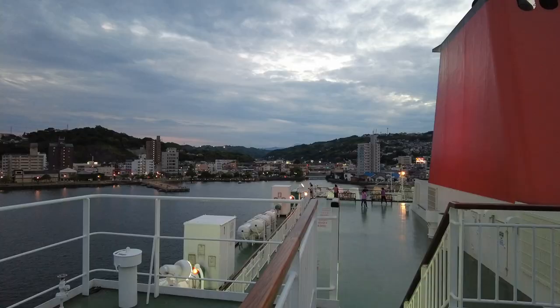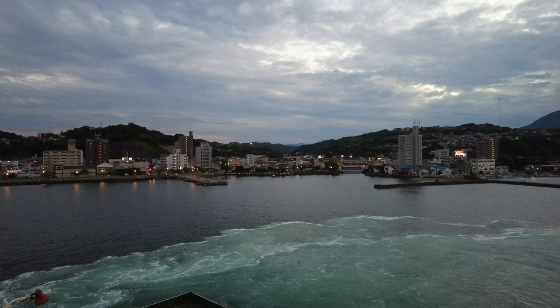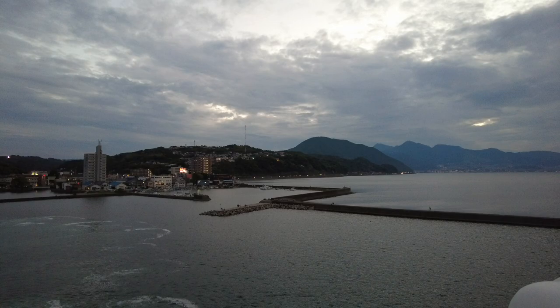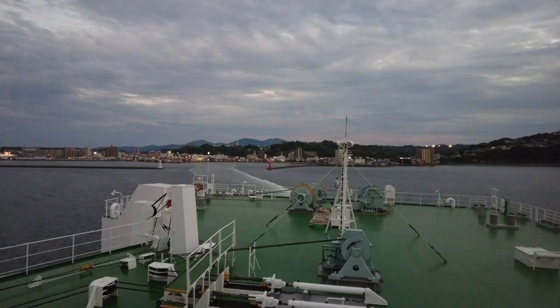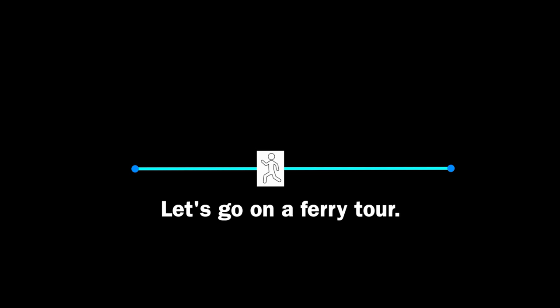She said, we have a variety of alcoholic drinks and nibbles at the convenience store's prices. I learned a little bit about Oita this time. I'll come back here again. The ferry is running 28 kilometers per hour now. Let's go on a ferry tour.